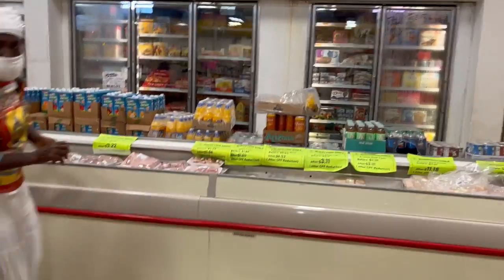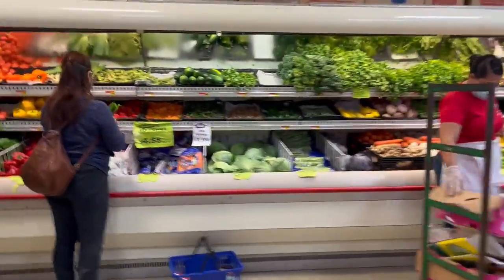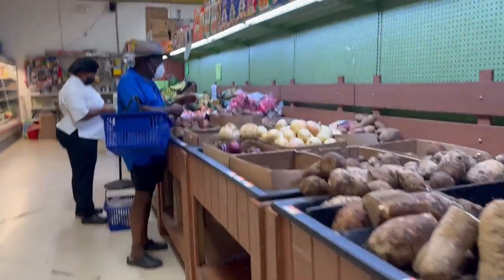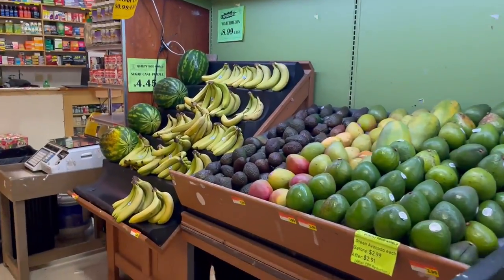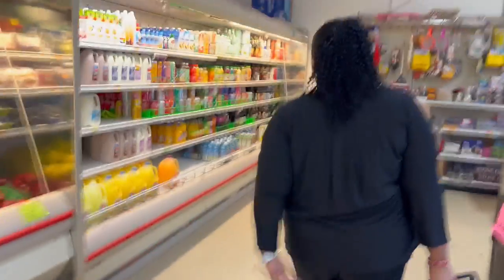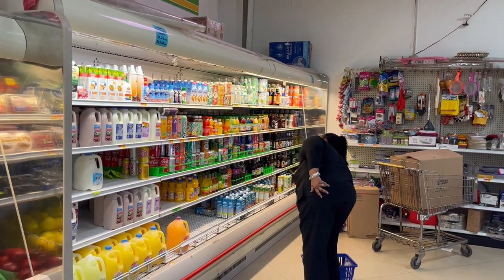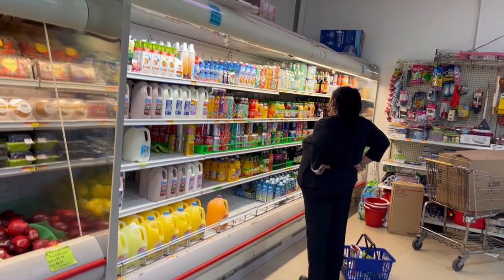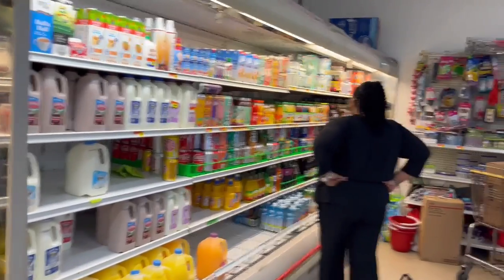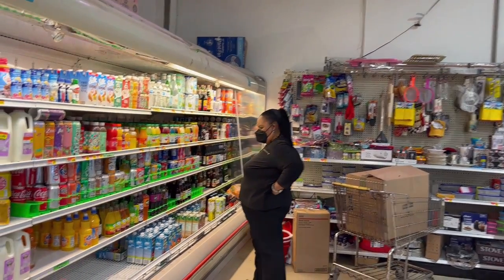You have a lot of frozen stuff in the freezers, different types of meat. Then you have a variety of different vegetables. You have potatoes, you have onions, you have carrots, you have sweet pepper. You have bananas, you have avocados, you have mangoes, you have watermelon. Then you have a variety of different milk, different types of juice, different types of items. So if you come to Turks and Caicos, visit Food World Supermarket.